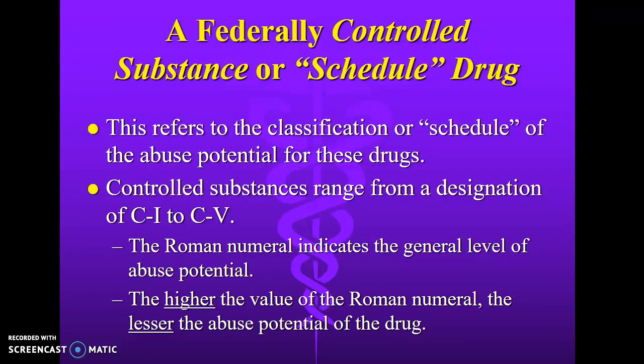A controlled substance. If I'm going to be giving you a drug bottle in class, and it has a C and a Roman numeral, this is going to be a scheduled drug. These drugs have a potential for abuse, or they may not have recognized medical use. And the lower the number, so C1 would be more potential for abuse than C5. We'll talk a little bit more in the next chapter about how these drugs are to be handled in your clinic, and there are special requirements for them, but it's important to recognize if a drug is controlled or not.